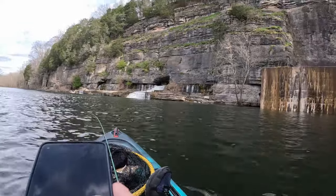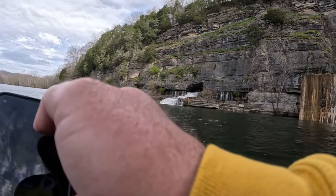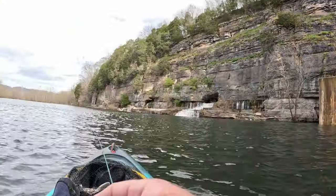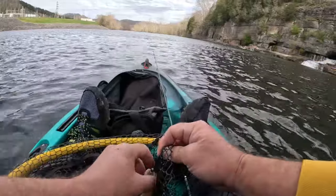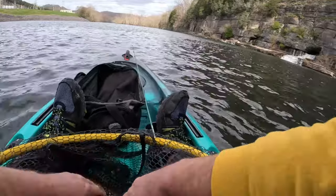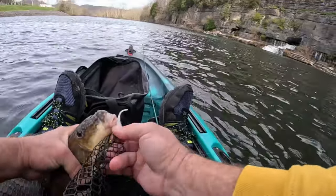And he ate it. He ate it in the mouth. Tennessee Anglers Recognition Program. All right, there is no trophy designation for this fish, but it's a really cool fish. And as much as I go fishing, we don't see me catch many of these. Man, it's strong.